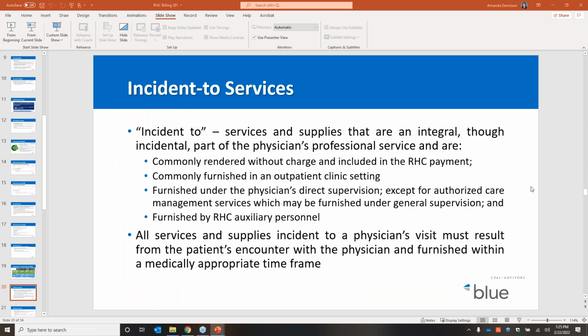Now, incident to services. Incident to services are services and supplies that are integral, though incidental, to the physician's professional services. They are commonly rendered without charge and included in your RHC payment, commonly furnished in an outpatient clinic setting, furnished under the physician's direct supervision, which means the physician has to be in the RHC. There are exceptions to that for certain care management services that can be done under general supervision.